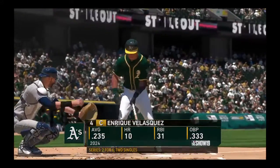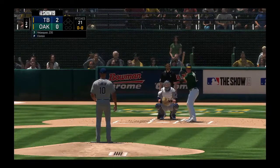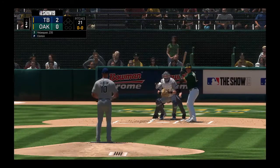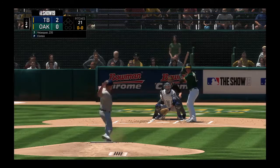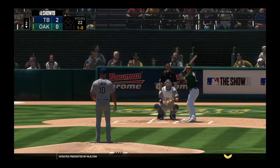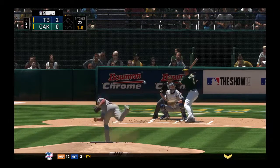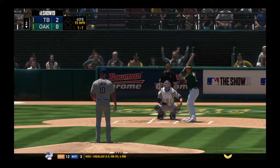Leading off the inning, Enrique Velasquez, as they'll look to get something going here and even this game up. Hey, we're still in the early stages of this one. They're only down by a couple of runs, but it's really key for this leadoff guy to try to get on and get a big inning started. The 1-0 is laid off, but in there for strike 1.